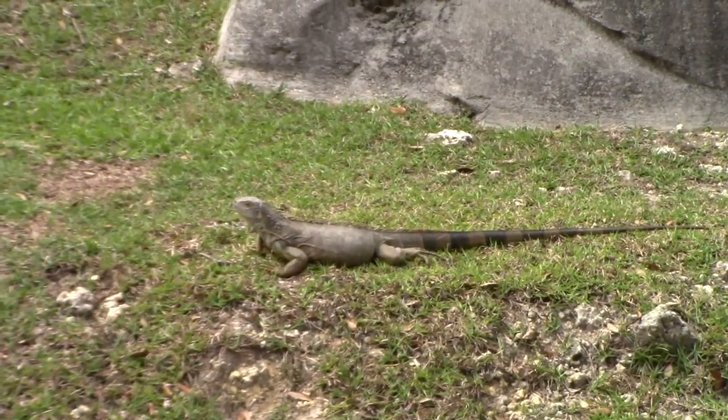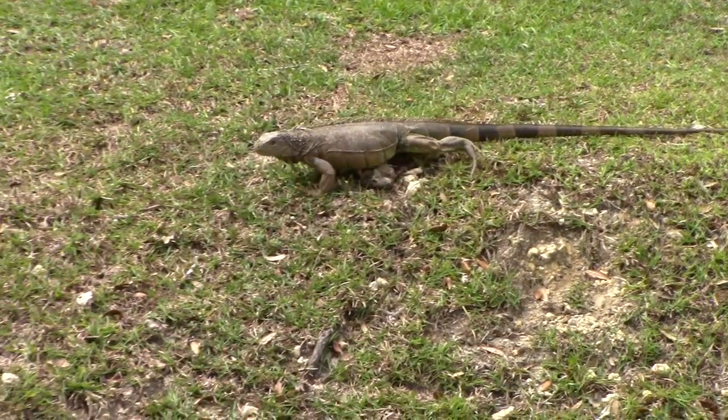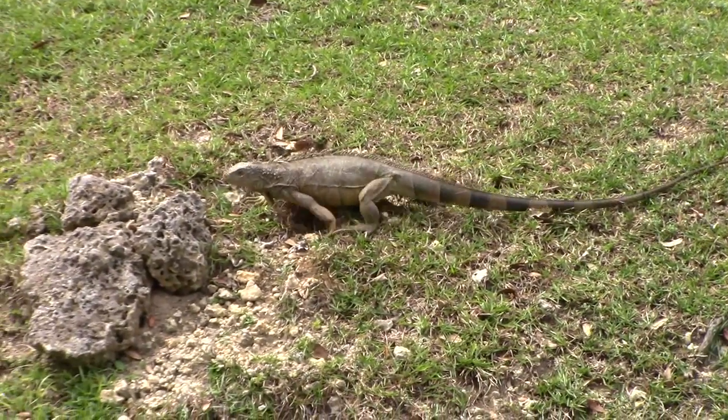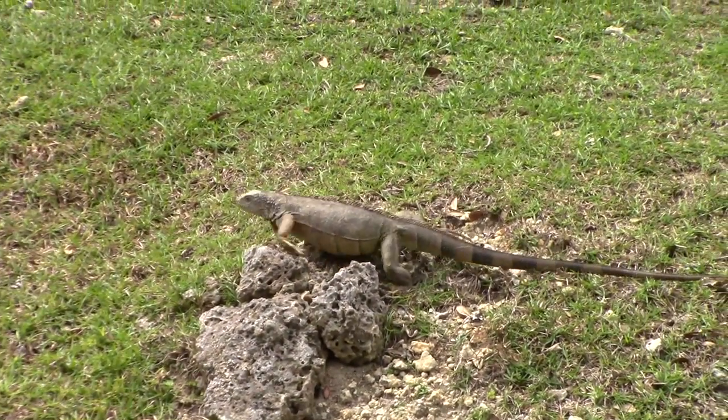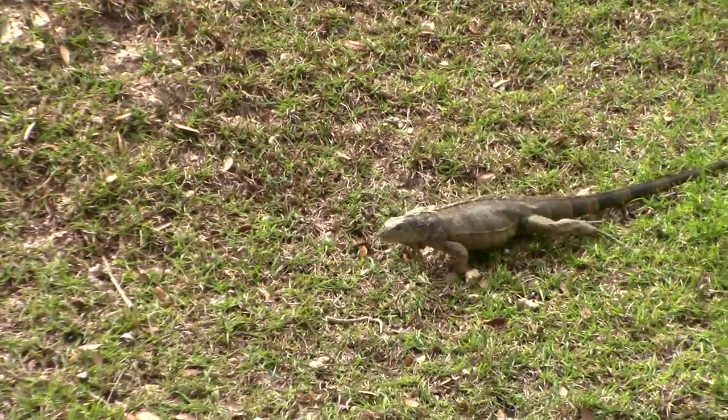Just spotted another green iguana in this enclosure. These guys are all over the place. Now it is possible we are very, very close to the Everglades. It's possible these were once pets that people have abandoned.